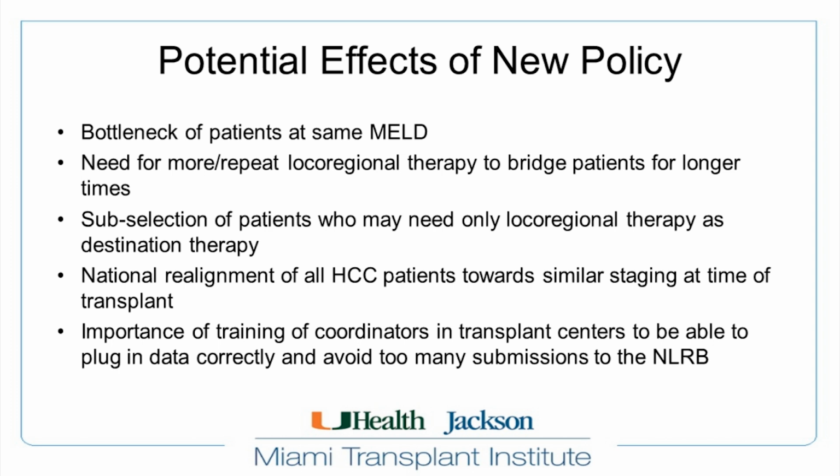And of course, it's going to be very important for us at the transplant center to train the coordinators to do submissions. And every patient that does not qualify automatically, the case gets submitted with a narrative to the National Liver Review Board. Basically, there are surgeons and hepatologists all over the country. They get submitted cases for approval, and in our region, I'm one of the reviewers. And the criteria have become very stiff.